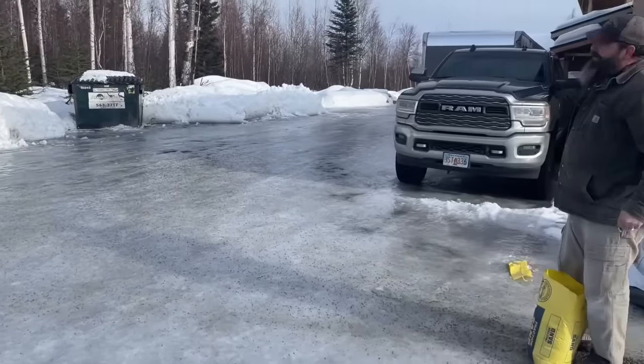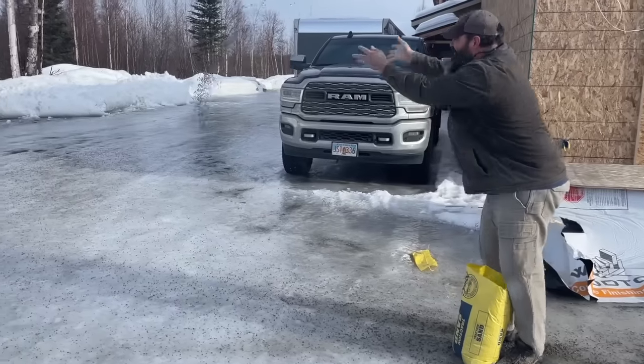That's one way to do it. Automatic sander.